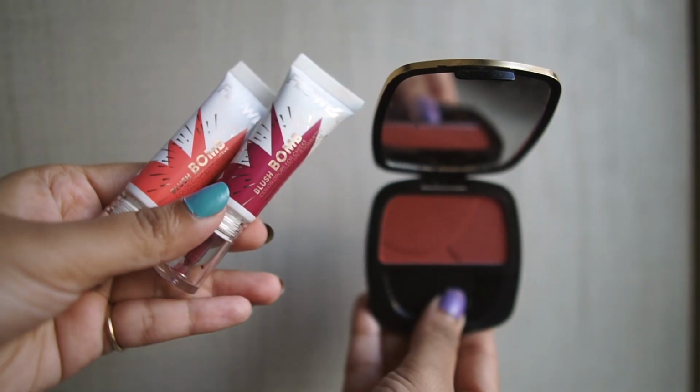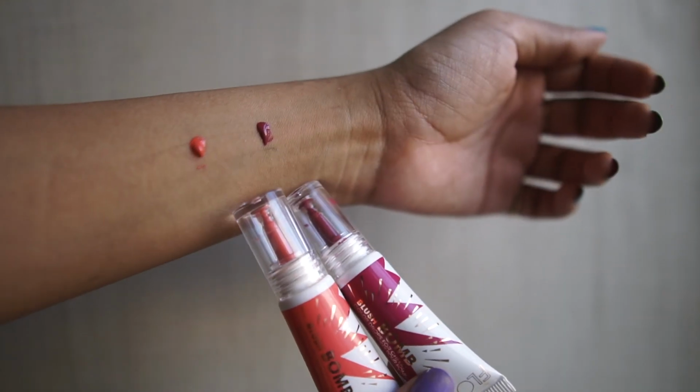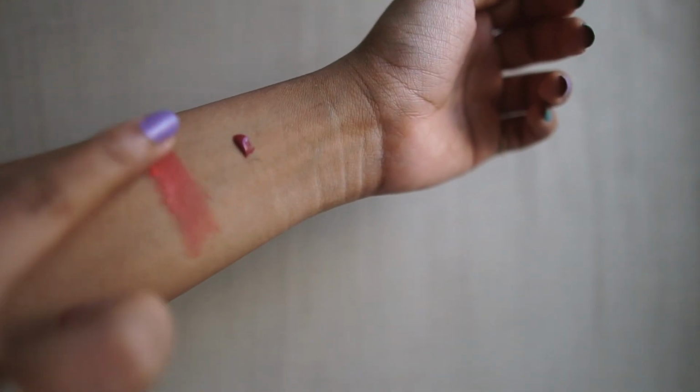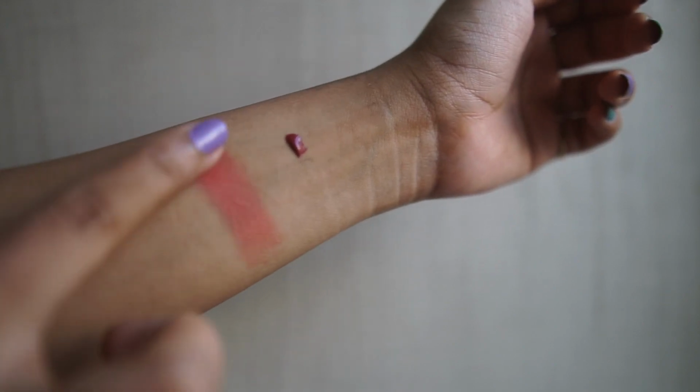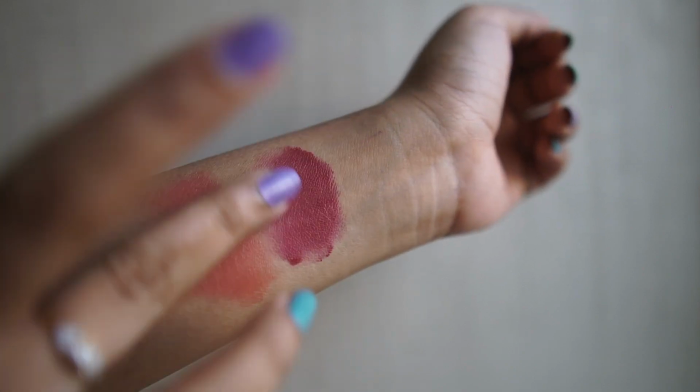So I have 2 cream blushes. These are from Flower Beauty, and I have 1 powder blush. This is from L'Oreal. It's going to be tough to choose what to wear today, but the 2 Flower Beauty blush bombs that I have, one of them is called Melon, which is this really beautiful coral color. It looks really natural once it's put on your cheeks and applied and blended. Then I also have Bitten, which is this richer crimson kind of shade.